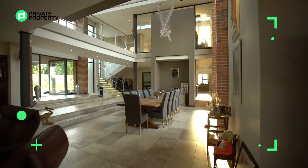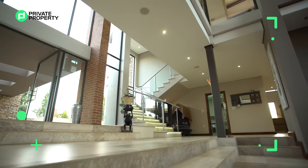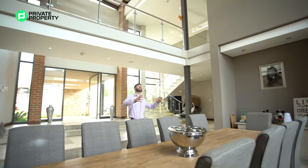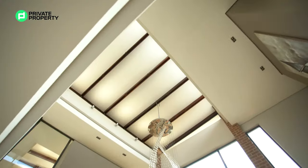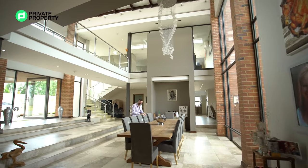Now, on this walkway, we've got that built-in speaker system. The fans of the show will know how often we see these zoned sound systems within the homes. Stunning floors. Now, moving down these stairs, the first thing you'll notice is the 10-meter ceilings. This stunning chandelier draped over this 12-seater dining room table. And just in front of you, floor-to-ceiling glass looking out onto the pool, and then the stunning grounds.